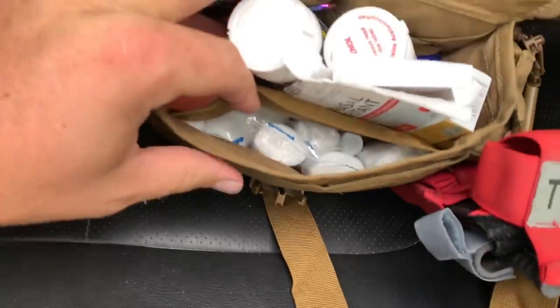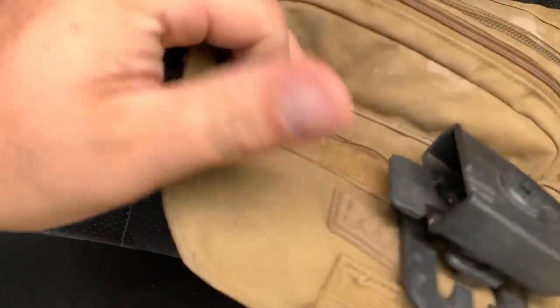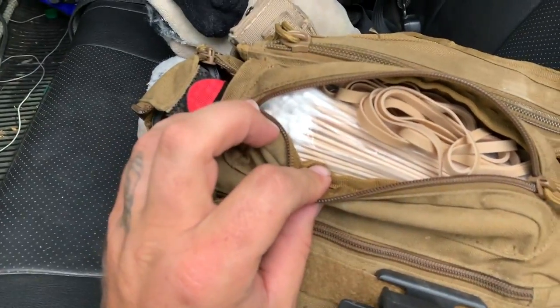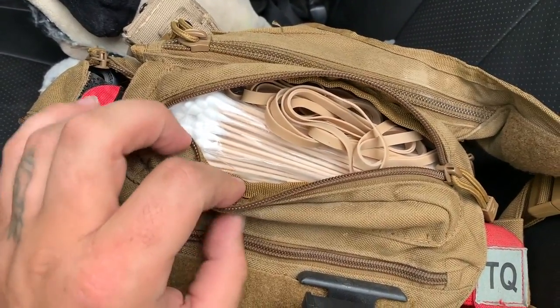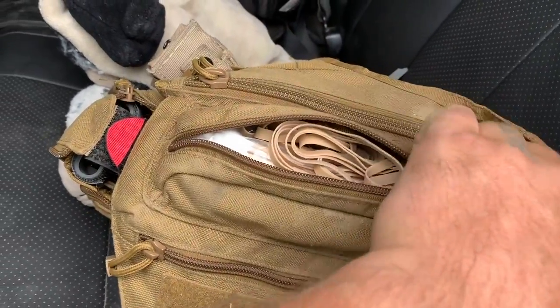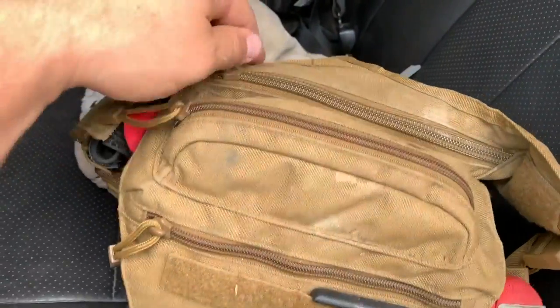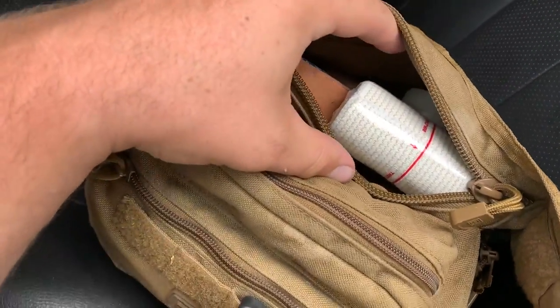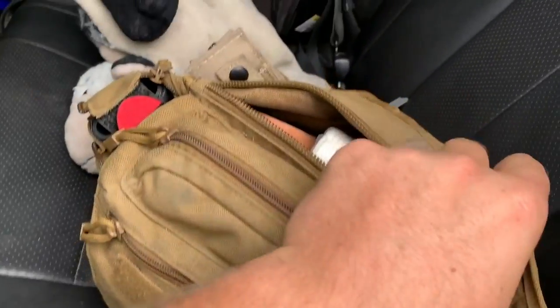I also have bandages here, and of course, random stuff like these little Q-tip things, which are good for applying Neosporin and other stuff, cleaning out ears or pulling out some things. Rubber bands, never know when you need a rubber band, and of course, other sorts of tapes and bandages and wraps and things like that for cuts, scrapes and boo-boos.